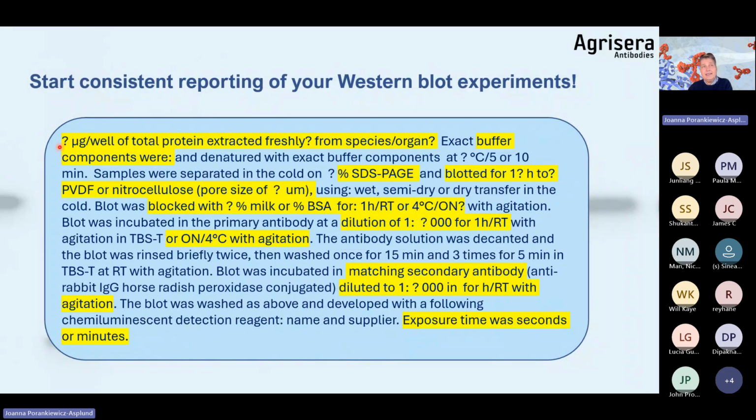This template is always sent to our test labs, and we want to provide very many details of the protocol to help laboratories using our antibodies, which are approved and validated, to know which conditions are appropriate. Because there is no one Western blot protocol which will fit all antibodies. Those marked in yellow are the most important parameters, and they depend upon the protein-antibody pair. They can be very specific, and therefore you will find them on our product information sheets.